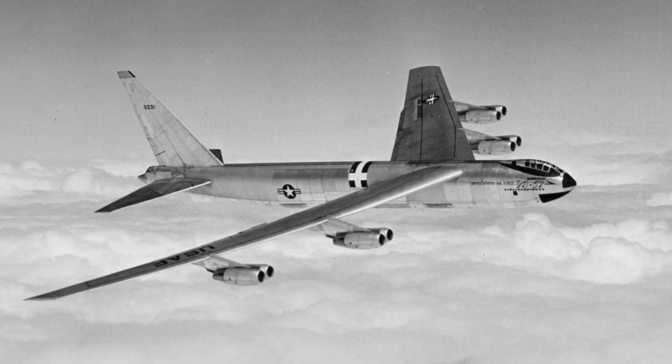General Curtis LeMay had delivered an ultimatum that morning. Extend the range or we're redesigning the entire strategic doctrine. The stakes couldn't be higher. The Soviet Union had detonated its first atomic bomb in 1949, shattering America's nuclear monopoly. The Cold War had frozen into a technological arms race, where air superiority meant survival and obsolescence meant annihilation.